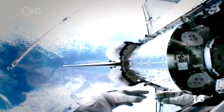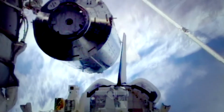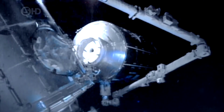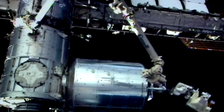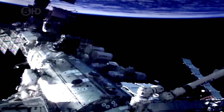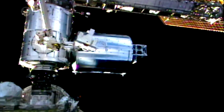For the past 11 years, astronauts have been piecing together the structure in space. By the time it's finished, it will consist of 14 pressurized modules, including science laboratories and living quarters, and will weigh 400 tons. 1 meter to go. Copy. At a cost of £60 billion, it is the most expensive and challenging construction project ever undertaken.